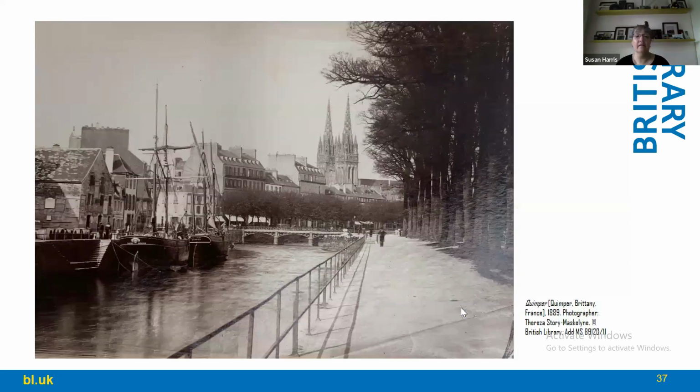And this is another image of her travels in Europe. This is one of my favorite photos of her because of not only the composition, the wonderful perspective leading your eye down to the cathedral, but also representing daily life.